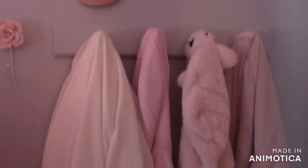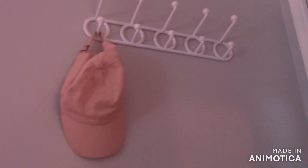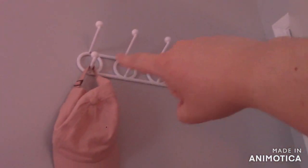So first of all, we have behind my door, we have sweaters. We have my house coats. Very nice fluffy sweaters, as usual. And up here, we have my one lonely hat. I used to have more hats up here, but I got rid of them. And behind my door, we have this very long mirror.